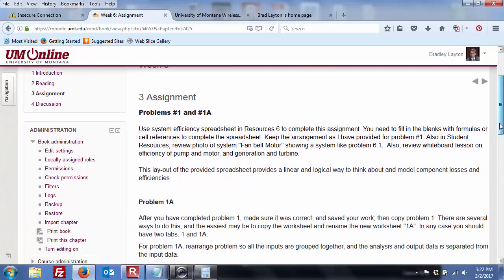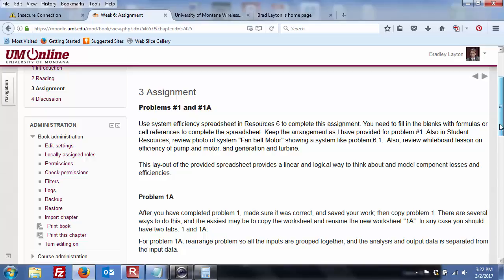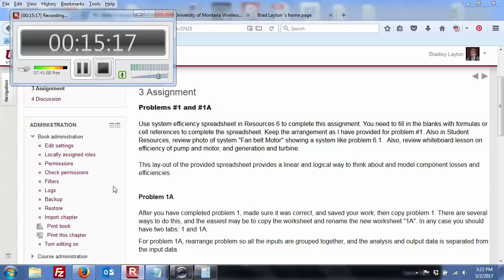Okay, there's a spreadsheet, resources 6. Fill in the blanks with formulas. We'll just leave it the same way it is in problem 1. And I have posted a lot of videos on this. So the fan belt motor system. Give me 1 second, I'm going to pull up some notes on that.